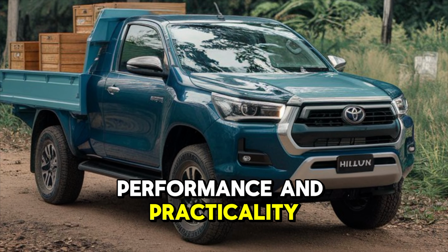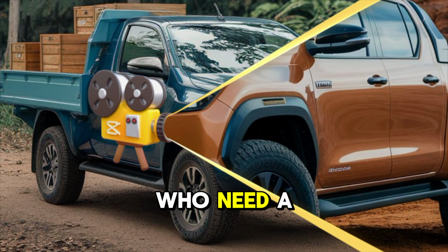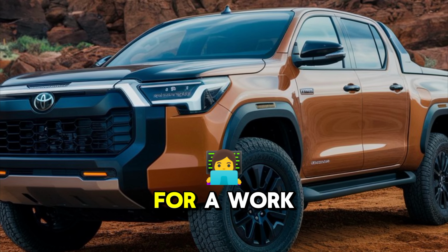Overall, the 2025 Toyota Hilux is a well-rounded pickup truck that offers a combination of style, performance, and practicality. It's a great choice for those who need a reliable and capable vehicle for work or play.